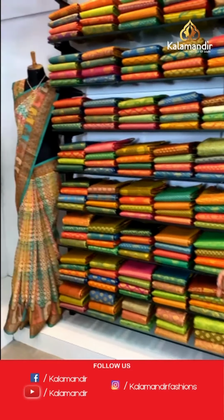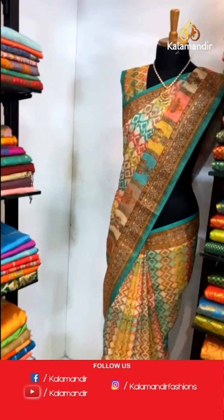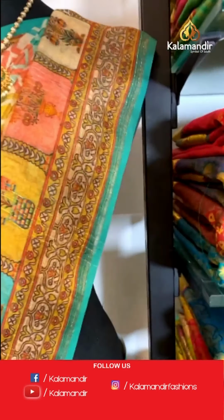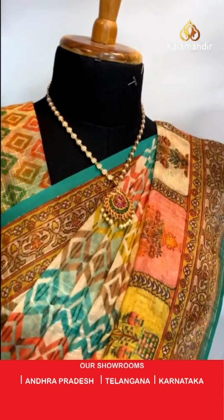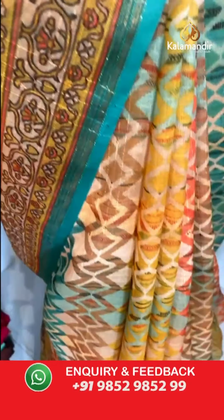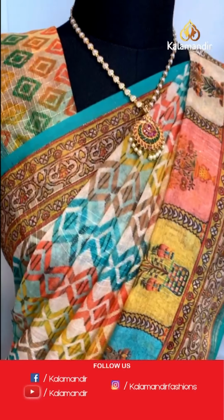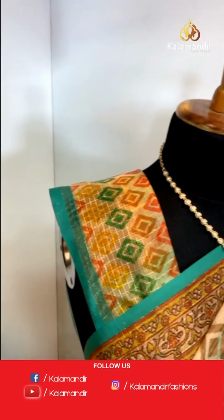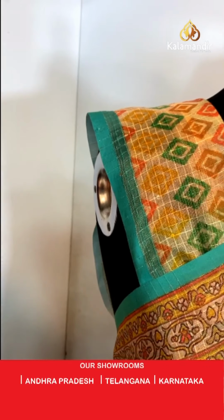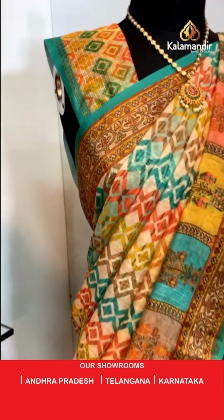This lovely piece on a mannequin here in multi-color and abstract design. Kalamkari print on the entire body. And you'll find florals and artwork on the border of the saree, contrasting in color. And we have printed work on the pallu as well. Also the blouse piece, complete printed work. Let's check out the pricing details of this saree.